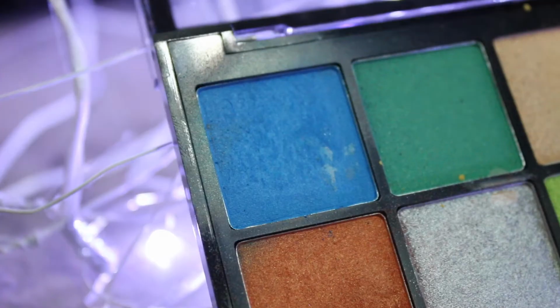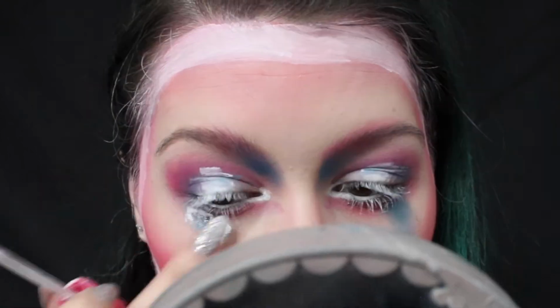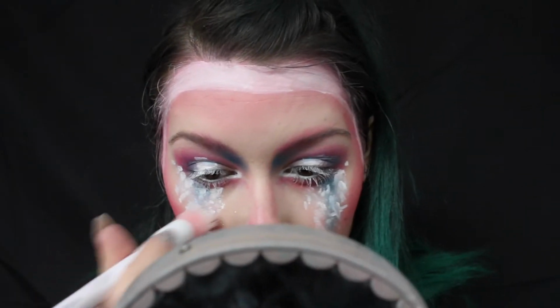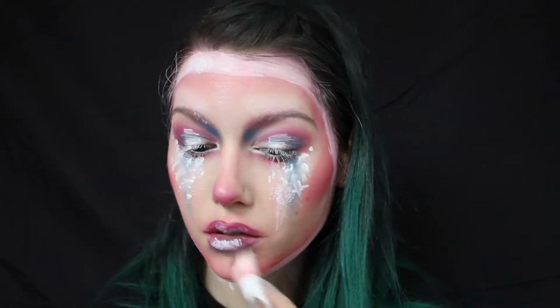I'm using the blue shade from the Art Throb palette on a concealer brush and just blending it into the white lipstick to create a bit more texture. I'm also dabbing on that white lipstick to my lips as well as to underneath my eyes and blending it out with my finger. I'm adding a bit more dimension to my face by stippling on some white liquid lipstick.